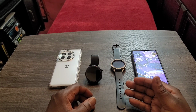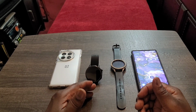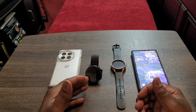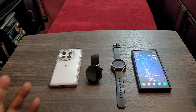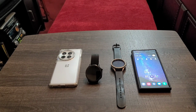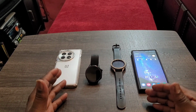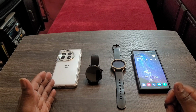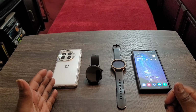And I do like the software, but the Watch 2 software is just smoother. It's just better. The battery life is just better. I like the watch faces better, you know. And I'm gonna be honest, and I'm gonna end this video now because I didn't want this to run too long. If I had to choose which combination I like best, I'm sorry, but I'm going with the OnePlus 12 because performance and battery life, that's important.